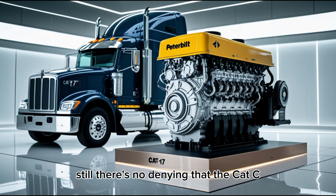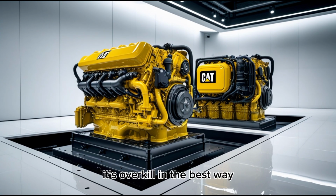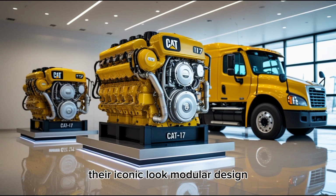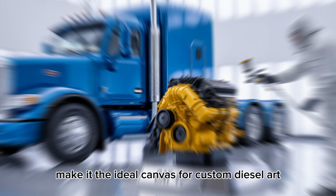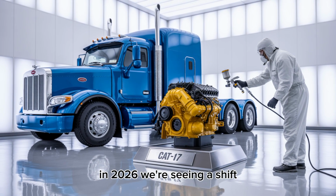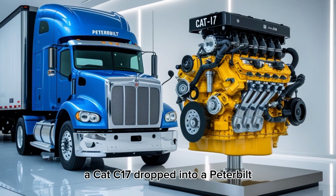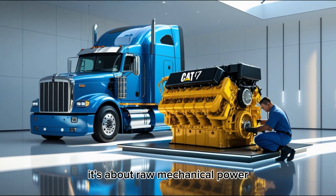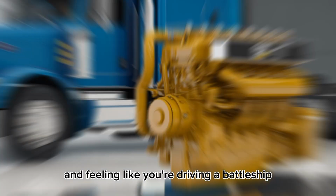Still, there's no denying that the CaT-17 is one of the most powerful diesel engines you could theoretically bolt into a highway truck. It's overkill, in the best way, and Peterbilt provides one of the best platforms for that kind of insane build. Their iconic look, modular design, and strong aftermarket support make it the ideal canvas for custom diesel art. In 2026, we're seeing a shift: cleaner diesels, alternative fuels, even electric semis entering the market. But builds like these, a CaT-17 dropped into a Peterbilt, remind us why we fell in love with diesel in the first place. It's not just about efficiency, it's about raw, mechanical power. It's about noise, vibration, turbo whistle, black smoke, and feeling like you're driving a battleship across the interstate.